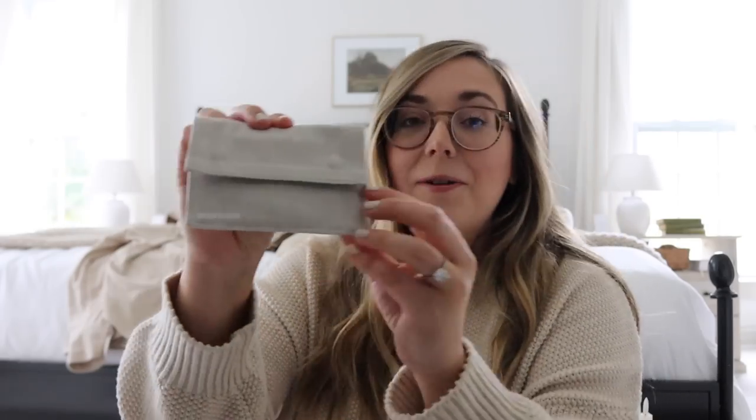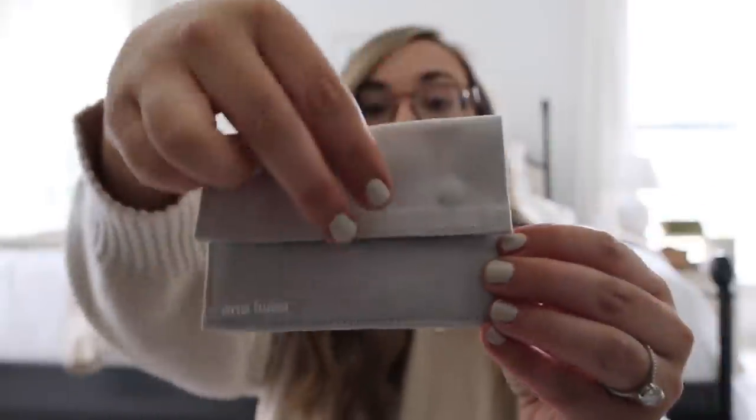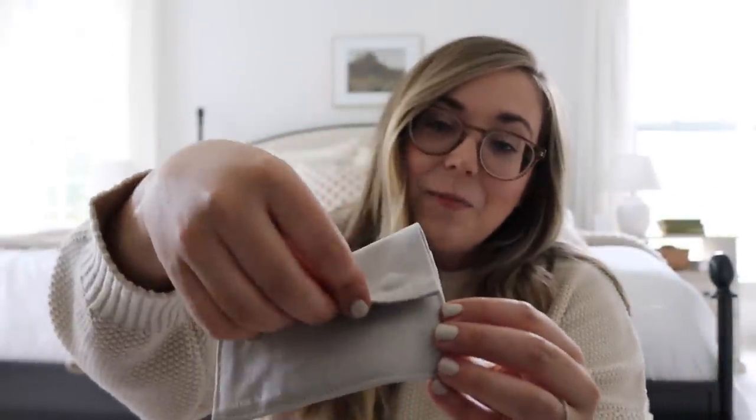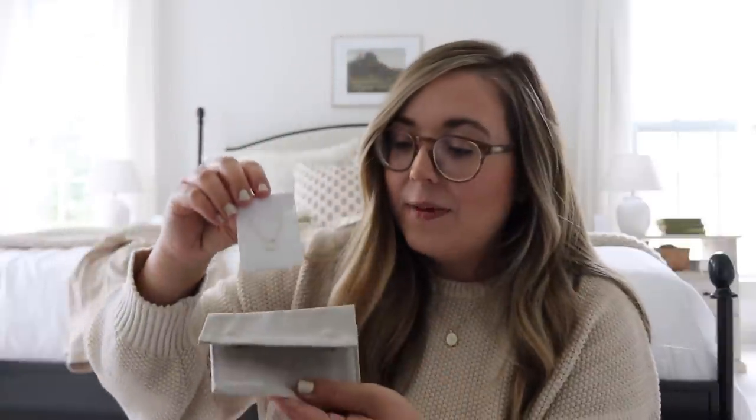Look at this little pouch, and it says Ana Luisa set there on the bottom, and then it has a magnetic enclosure, which I love so much. It keeps your jewelry nice, safe, and sound. And it's also great for traveling with these. I didn't think about that before, but this would be so great going on trips and taking your jewelry with you just to keep it protected. And so, of course, I've got my jewelry inside there. I love that so much.